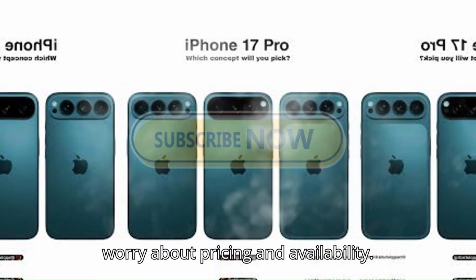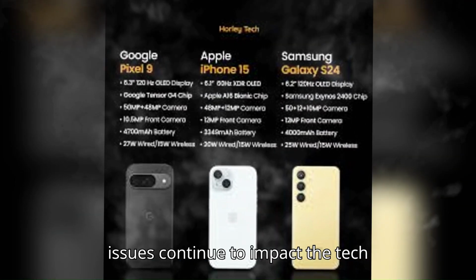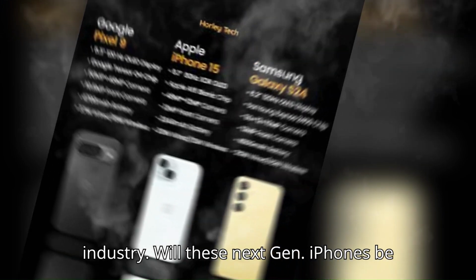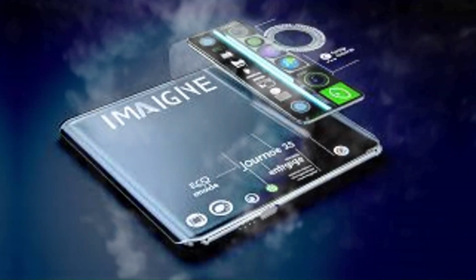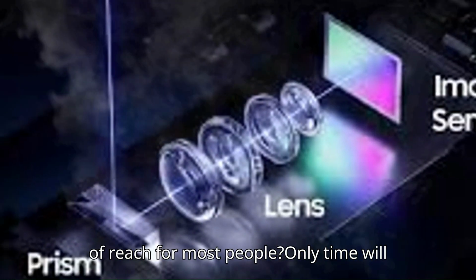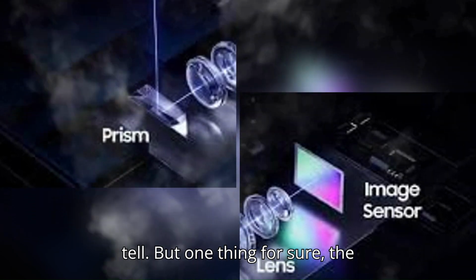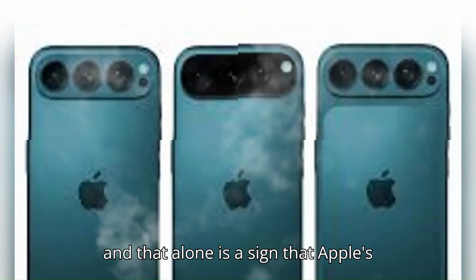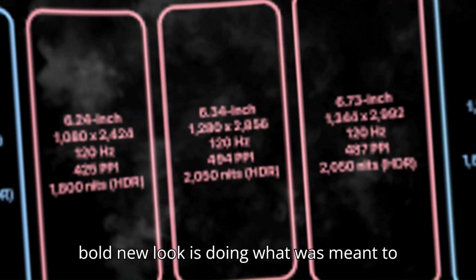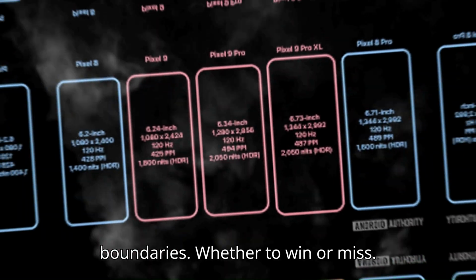But I do worry about pricing and availability, especially if tariffs and supply chain issues continue to impact the tech industry. Will these next-gen iPhones be accessible to the average consumer, or will they become luxury items priced out of reach for most people? Only time will tell, but one thing's for sure, the iPhone 17 Pro has sparked conversation, and that alone is a sign that Apple's bold new look is doing what it was meant to, turning heads, making noise, and pushing boundaries.